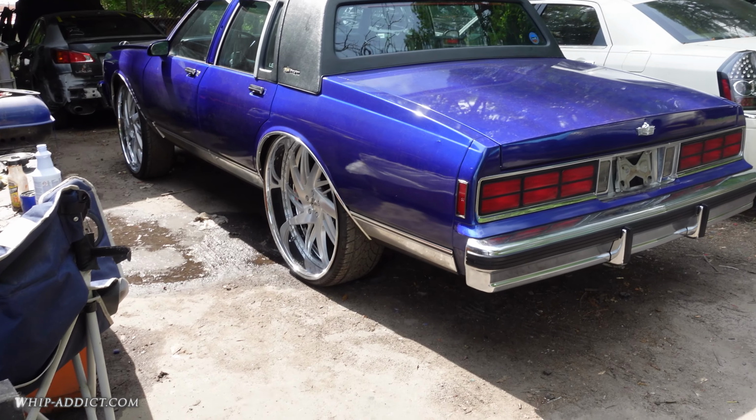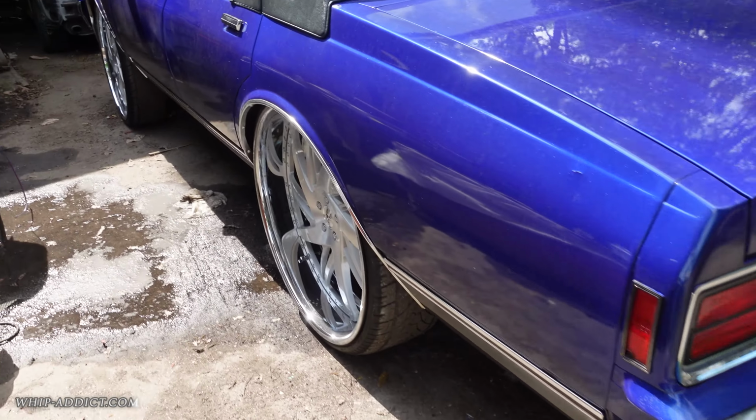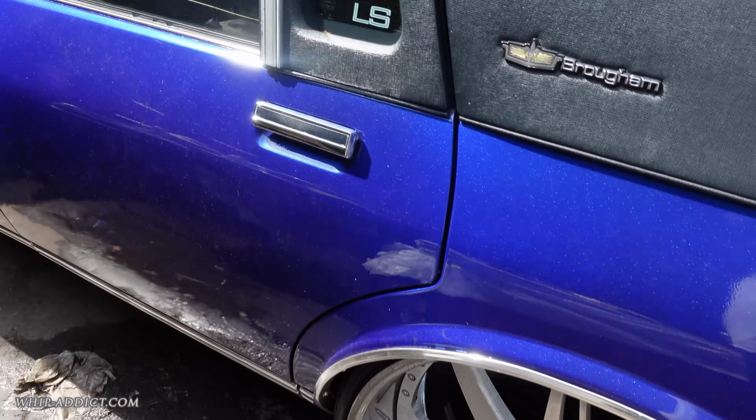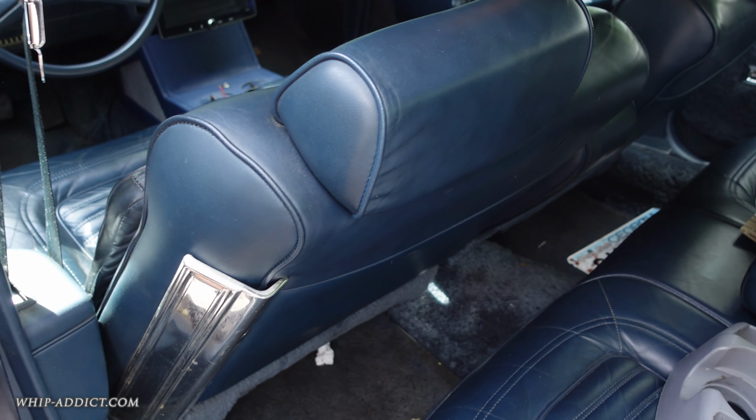New edition of the box with the OG navy blue leather cuts. Yes, sir.